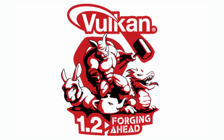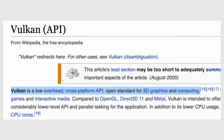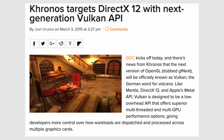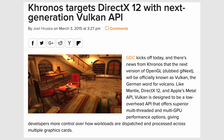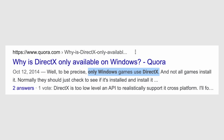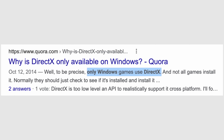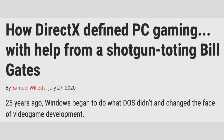And that master plan begins with Vulkan, which is a low-overhead, cross-platform, open standard API, which is meant to take away the dominance of Microsoft's proprietary DirectX API, which is not cross-platform at all, only running on Windows software. And since most games are created for Windows using DirectX, this means that Valve's cross-platform domination goals can't happen. So Valve took things into their own hands.